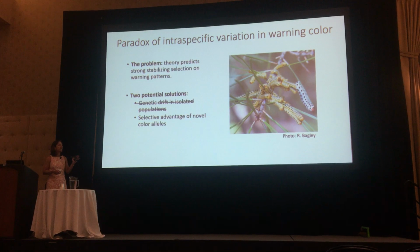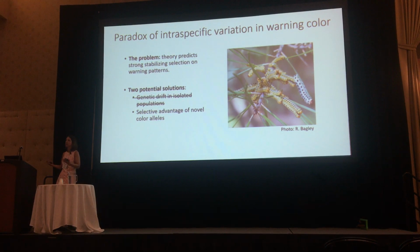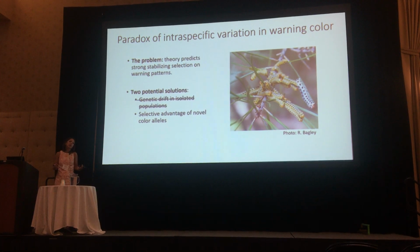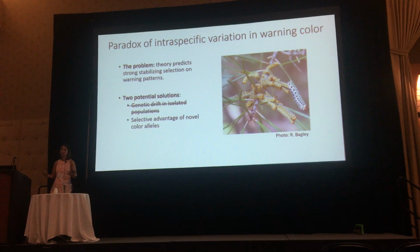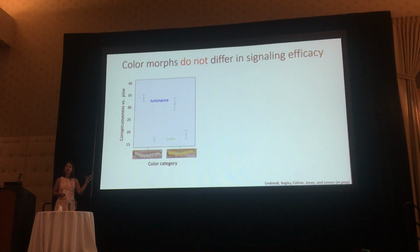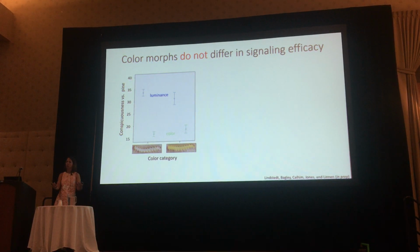All right, so our data don't seem to support a major demographic impact, so we next wanted to ask, what are some sort of selective pressures that might have compensated for this initially rare morph? And one question we had was, well, maybe these white-bodied morphs are more effective signals to would-be predators. And we tested that in a couple different ways. The first thing we did is we used avian visual models to ask, from a bird's perspective, would this white morph stand out more against the pine background than the yellow morph?